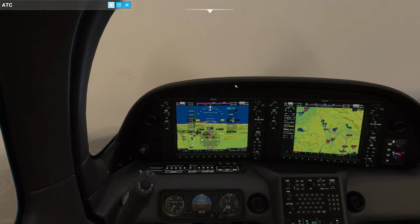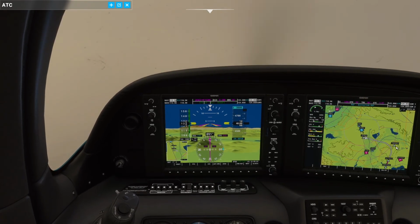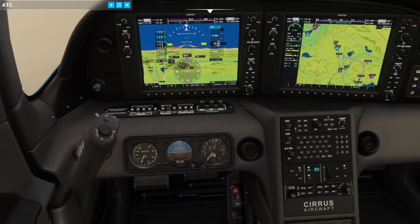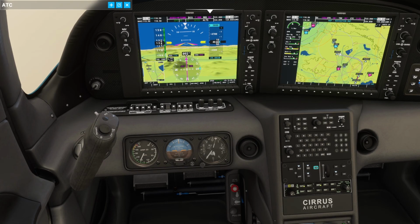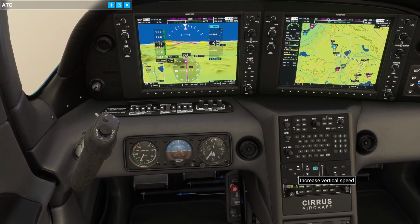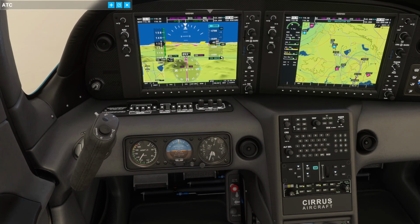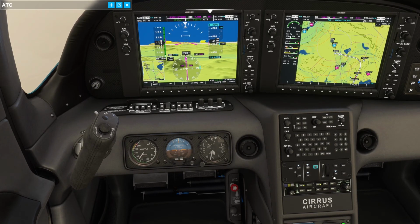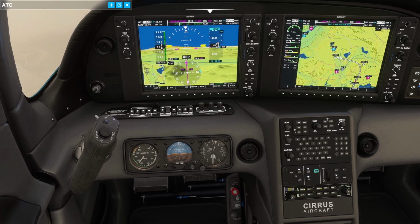Right. Alright. So, our next waypoint, 4 minutes, if I pronounced that right. For vertical speed, we're going to need to be at 3,800 feet for this one. By about 500 feet per minute. A little bit, about 400 feet per minute.